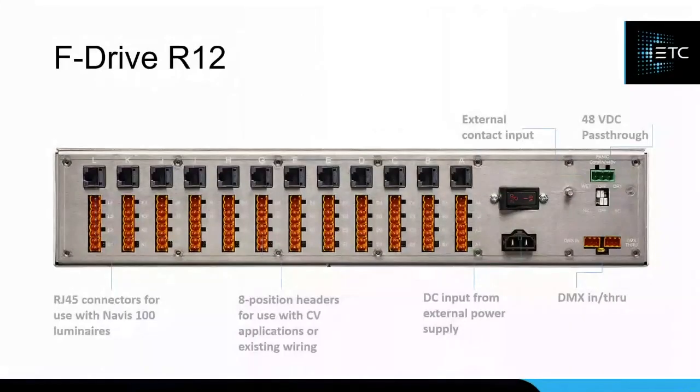Take a look at the back of the product itself. You can see various different connectors here. We have RJ45 connectors on the back, one per slot, and obviously you would use those when using the Navis 100 luminaires. So a single Cat6 cable from the back of that rack up to the luminaires, and then daisy chain the luminaires from there, up to 4 on a card.